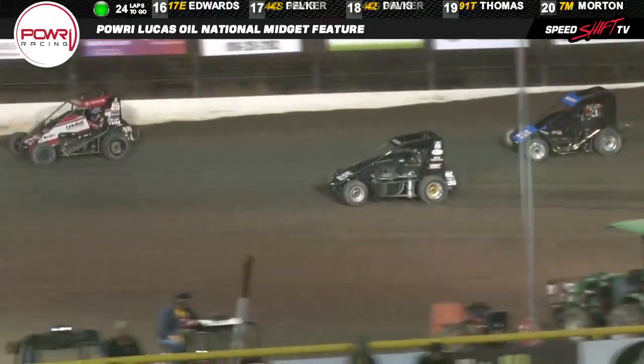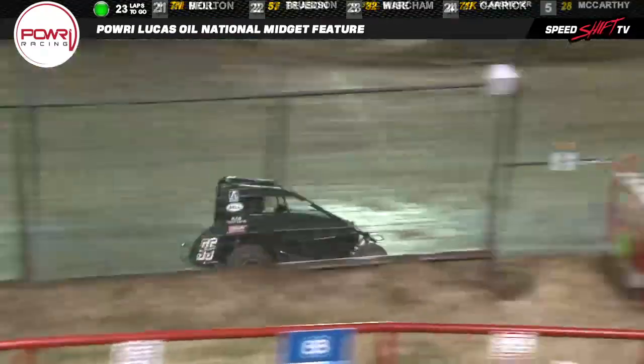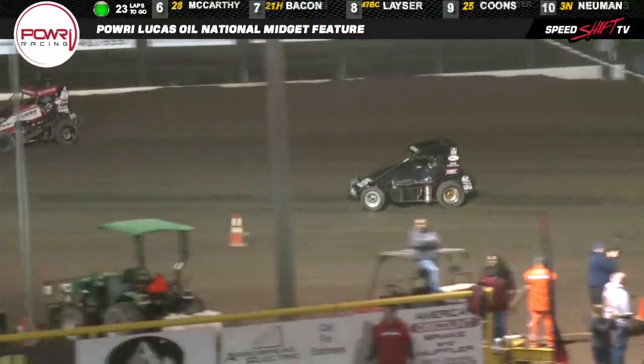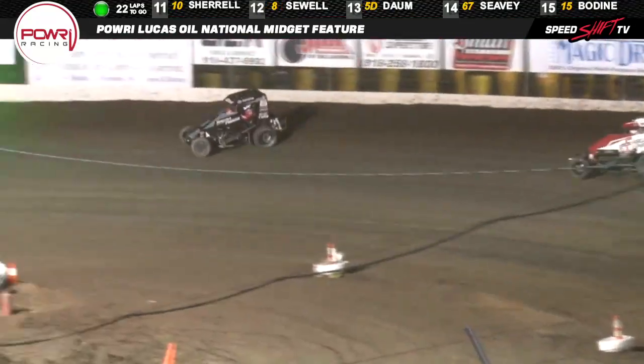Gets a run on the number 28 car, Ace McCarthy. McCarthy out to the cushion. Down into the corner, and Andrews up a little high. Kind of pinched him off and squeezed off the number 28. He'll move into, let's call it about the number 5 or 6 spot on the racetrack. Meanwhile, Christopher Bell about to hit lap traffic, the number 21. He'll swing down through. Zeb Wise keeping them reeled in.